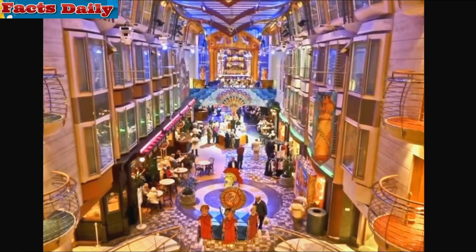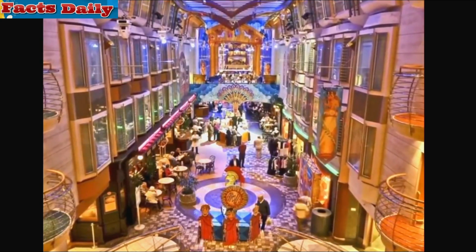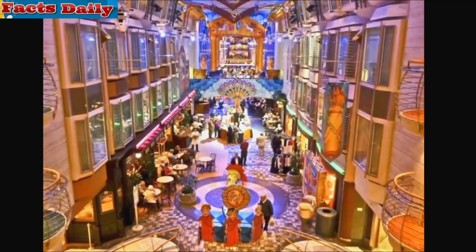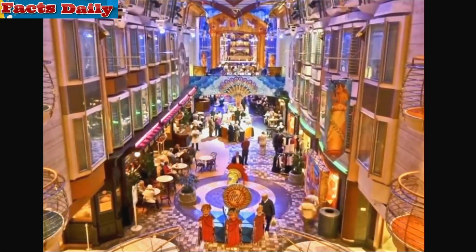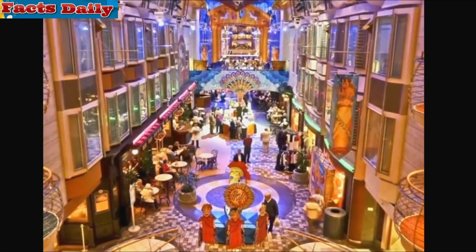Number 6. Independence of the Seas. MS Independence of the Seas had its first voyage in May of 2009. The ship has 15 boards and can transport more than 4,300 passengers. The voyages take around 3 to 4 days, and it sails between France and Belgium.